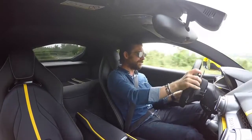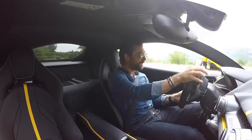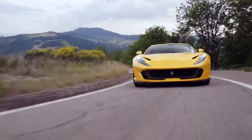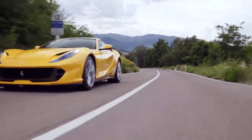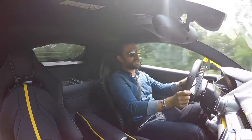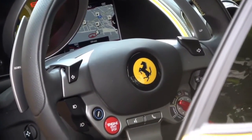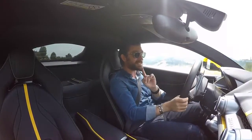Now, I just did a fairly tight right-hander there, which brings me around to the steering rack. This is the first time Ferrari have put an electronic steering rack in a car, and when I read that at first, I thought, here we go, this is the beginning of the end. But actually, it really does suit the character of this car, not because they've dialed the calibration on it very well, but it's actually more important that it ties into the electronic stability programs and side slip angle control program of the 812.